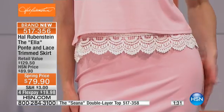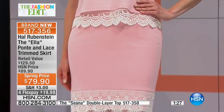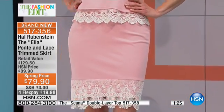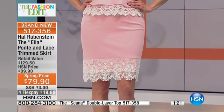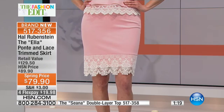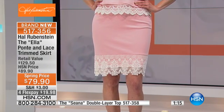And to be able to take these separates and put them together and then separate them. Every single one of these tops goes with jeans. That skirt can go with any top you have on, even a big poncho sweater, anything that you want. I like it. And of course, you might be one size different on the bottom than you are on top. That's another reason why separates are so wonderful.